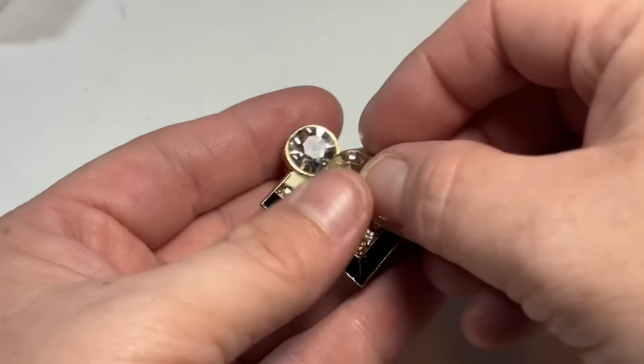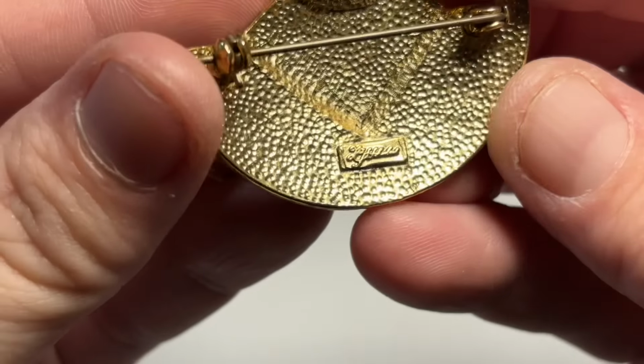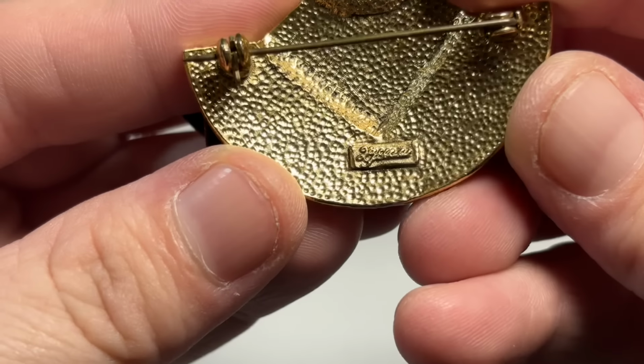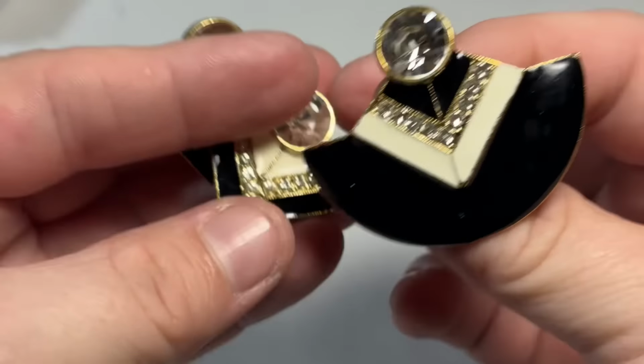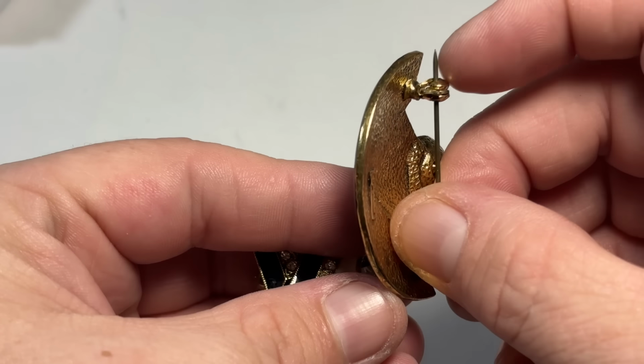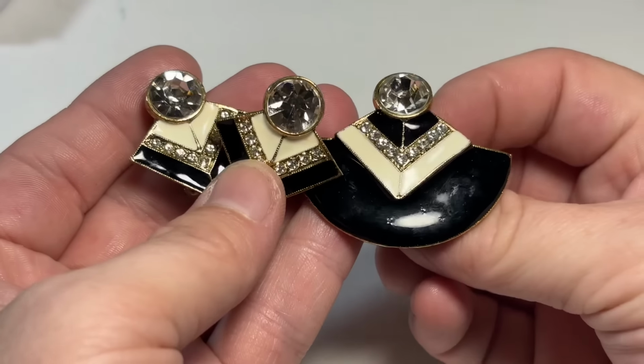All right, so interesting mark. Of course, I will figure out who this is, but any of you know, drop it in the comments because that's a cool piece. It's definitely old. You can see by how far that sticks out. Beautiful little set.